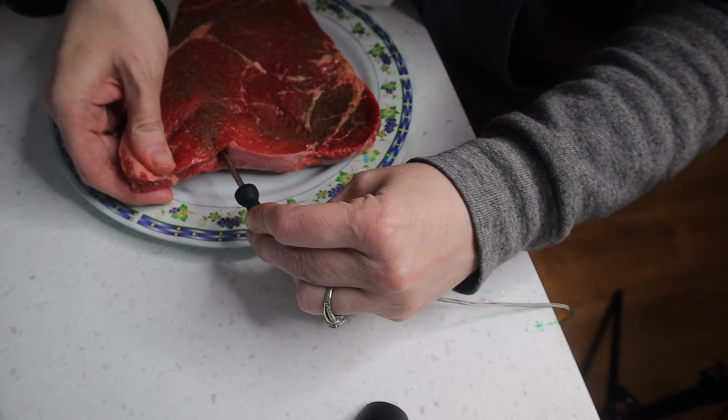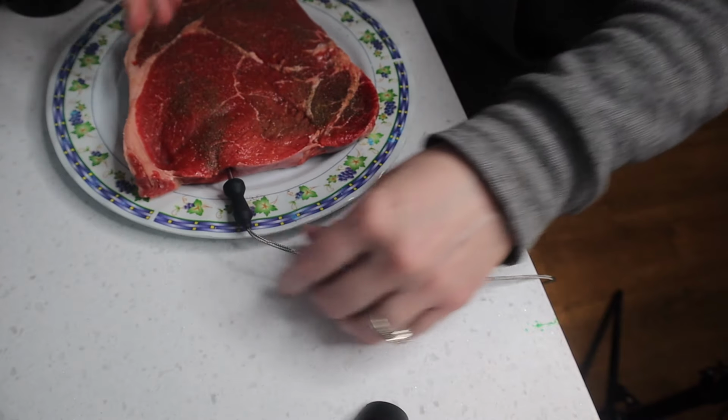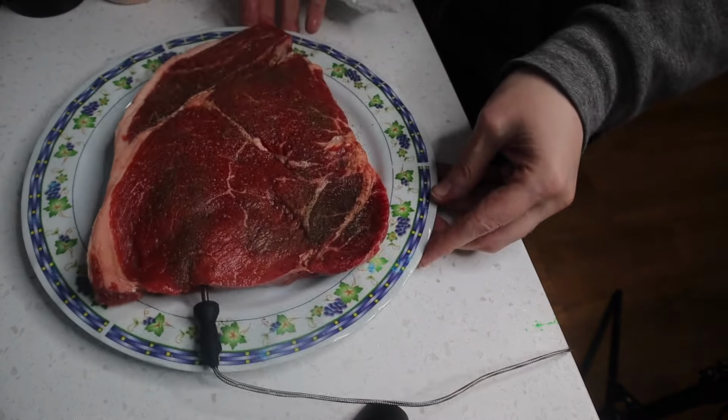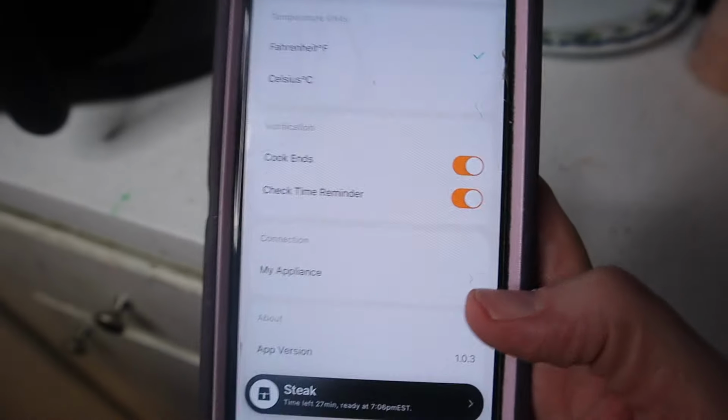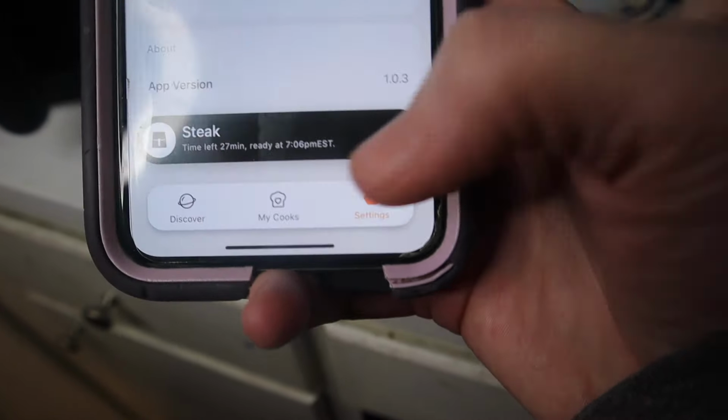So you can stick the probe inside the thickest part of your meat, and it constantly monitors and transmits real-time food temperature to the system, and it's smart app controlled, so you can download the app and view on your phone when your dinner's gonna be ready. Like, that's so super cool. How easy. How simple.